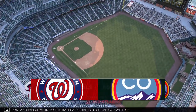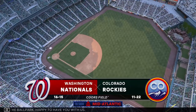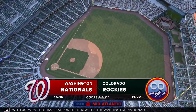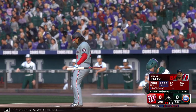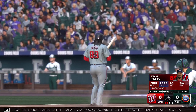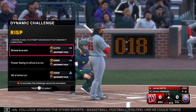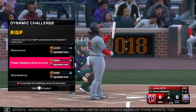And welcome into the ballpark. Happy to have you with us. We've got baseball on the show. It's the Washington Nationals going up against the Colorado Rockies. Here's a big power threat, Jerome Ratto. He is quite an athlete. I mean, you look around the other sports, basketball, football, you feel like he could thrive in one of those sports too.